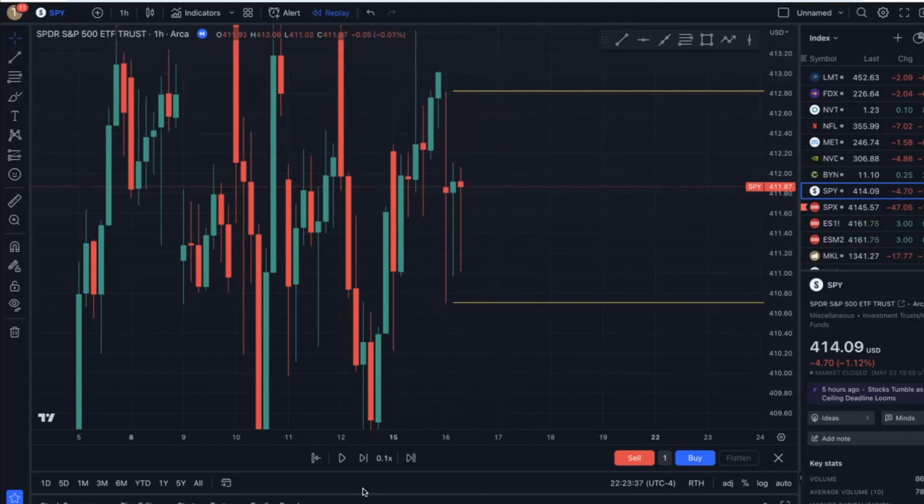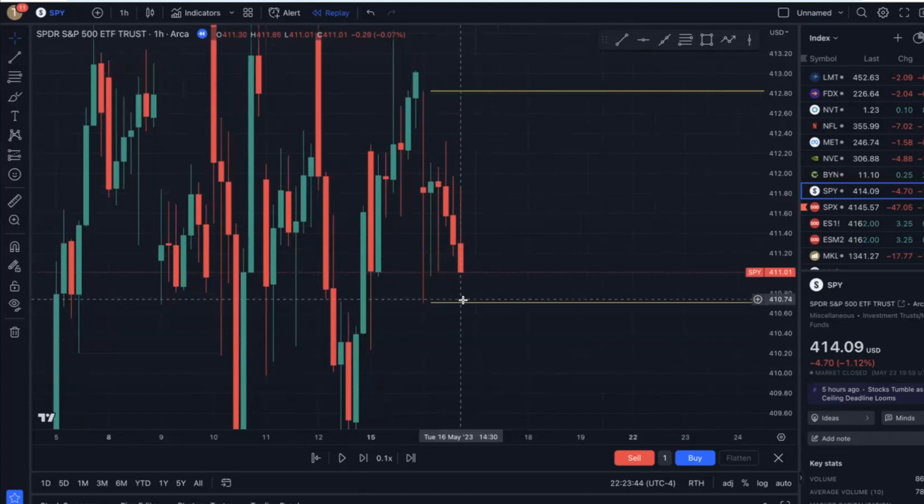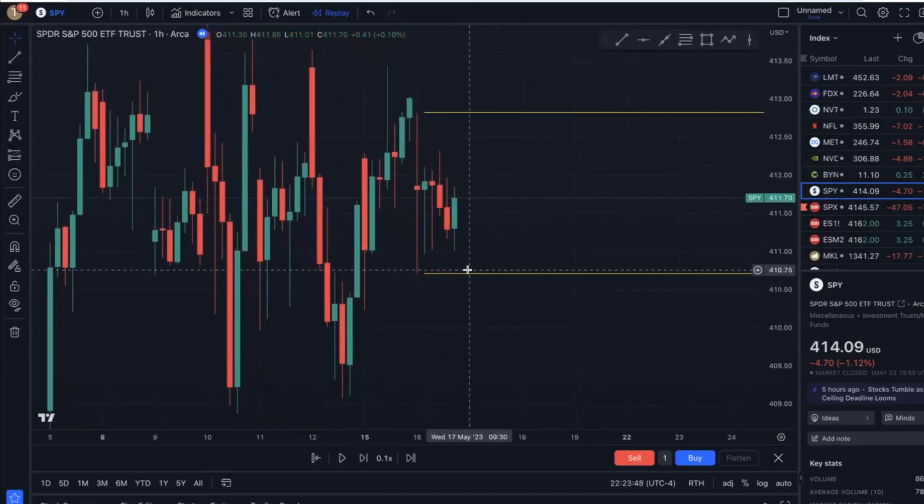Now let's watch these bulls and bears fight. Okay. Sellers are stepping in. Oh, they're trying to take it out. They want to take the market lower. Uh-oh. Can we break this? Can we break this and hold it?